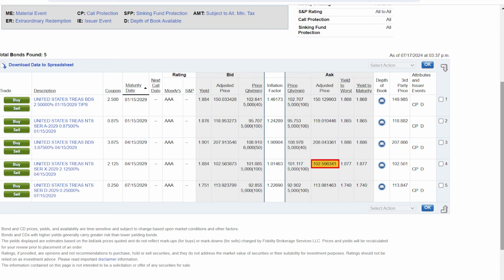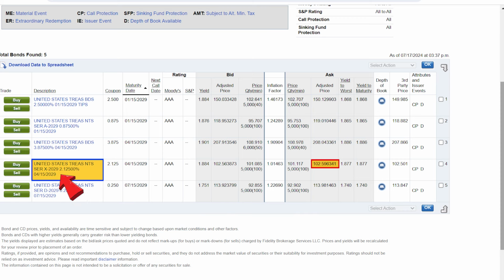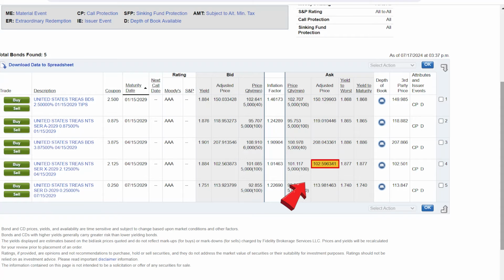In this column is the adjusted price per $100 par value. This is the actual price that I will be paying in cash per every $100 par value of these TIPS that I buy. Because remember, TIPS principal values are adjusted monthly based on the previous month's inflation numbers. So to calculate this adjusted price per $100 par value in this column, I have to take the inflation factor from this column and multiply it by this price per $100 par value here.